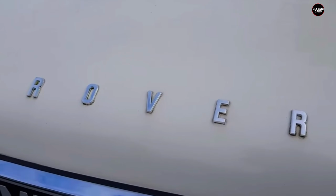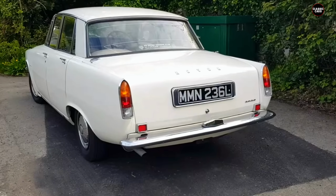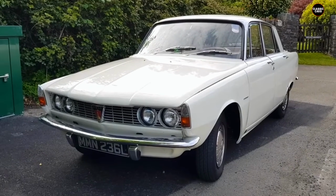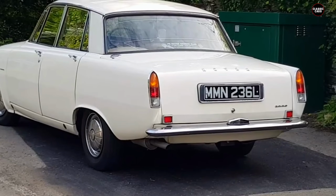While the P6 was admired for its engineering and design, the automatic transmission was riddled with issues that soured the ownership experience for many. The legacy of the Rover P6 2000 Automatic is one of disappointment, with many owners wishing they had gone for the more reliable manual version instead.